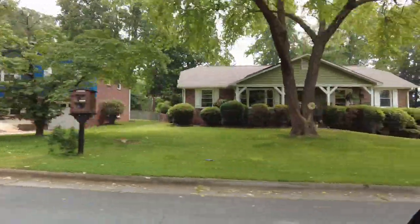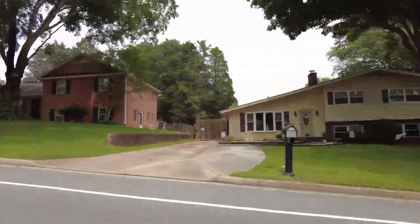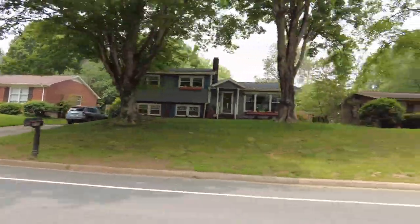Now, another reason that I like British Woods is that you actually get a decent lot size. The average in there is 0.37 of an acre. Now, that may not sound like a lot, but if you think about being inside of the city, centrally located, I don't know of another neighborhood that offers more land in this price range, this centrally located. The homes will vary in size from about 1,300 square feet to about 3,000 square feet, so a good range there. I'm sure you can find what you're looking for.